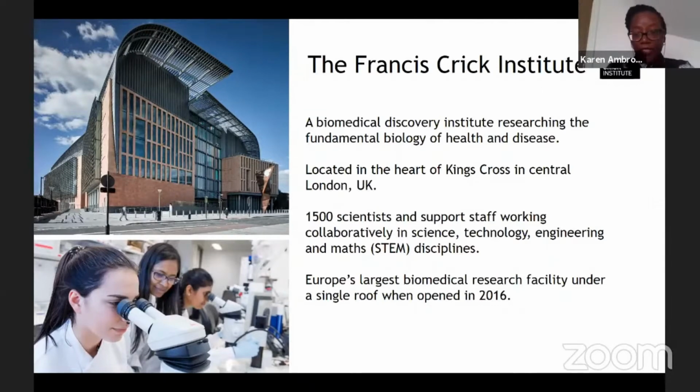So under the hood, there are 1,500 scientists and support staff working collaboratively across the STEM disciplines. Our work is mainly to help us understand why disease develops and translate discoveries into new ways to prevent, diagnose and treat illnesses, such as cancer, heart disease, stroke, infections, and neurodegenerative disease. So as you can see, lots of areas of research are taking place.